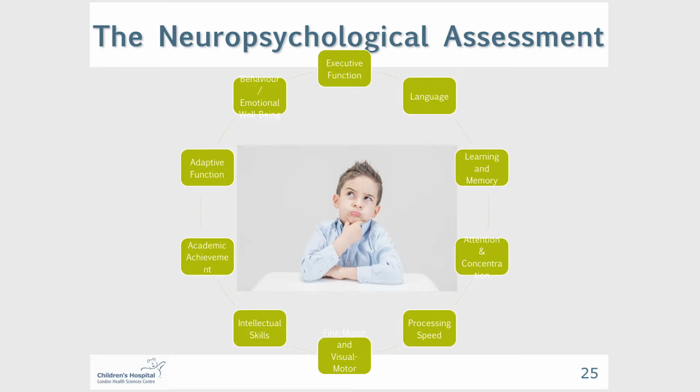I just wanted to give you, because most people are not familiar with what's involved in a neuropsychological assessment, a quick overview of what that involves. Neuropsychological assessments are what I would do at the hospital. Typically when difficulties are identified at school, or when a child is at particularly high risk to go on to have learning difficulties, like a child with a brain tumor who's receiving cranial radiation, they're referred to me for a neuropsych assessment.